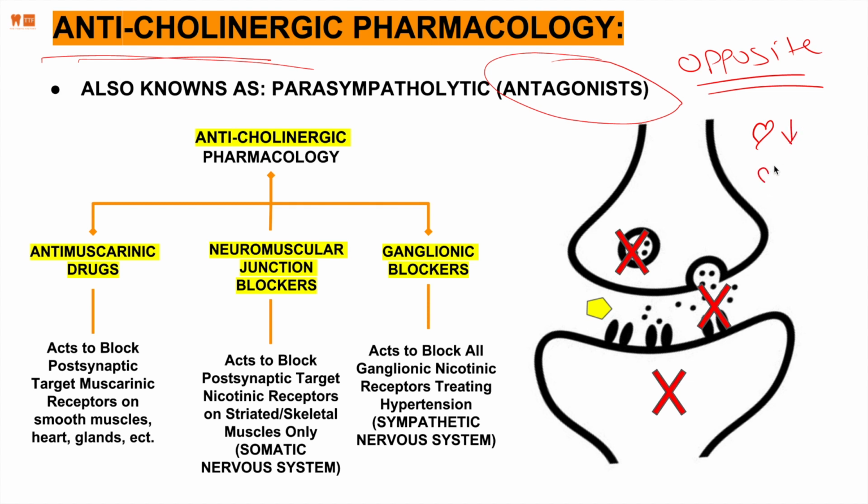Then what do we think the antagonist would do? It will increase the heart activity. We knew that the tears and saliva were increased with agonist. Then the antagonist will reduce them. Very simple. And that's how we will determine the actions and pharmacology of it.